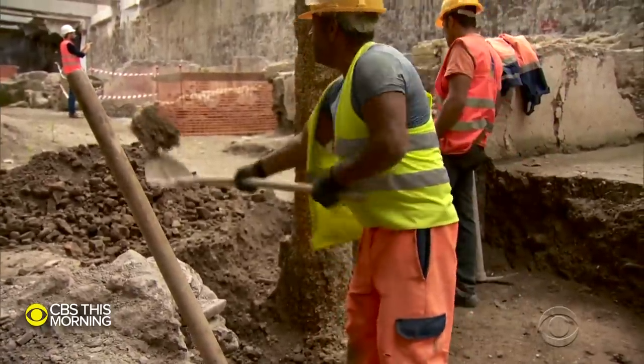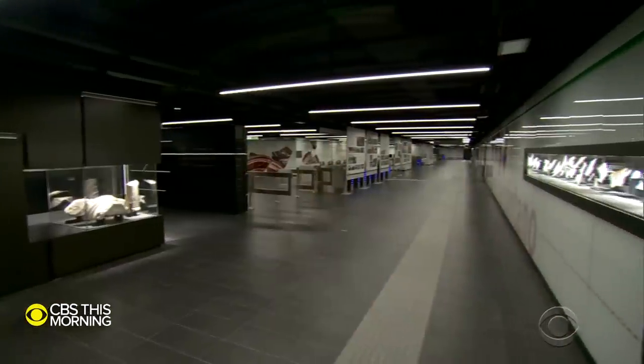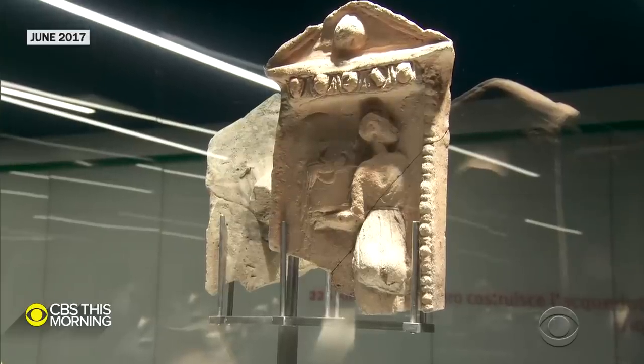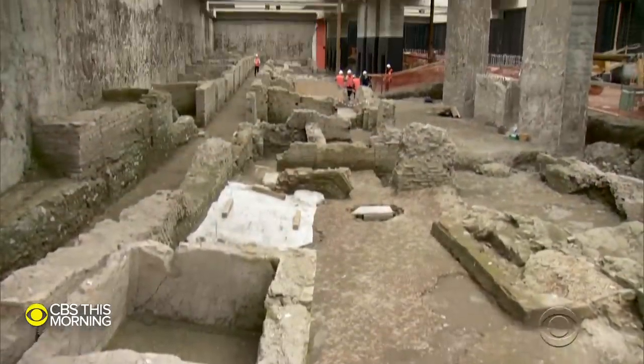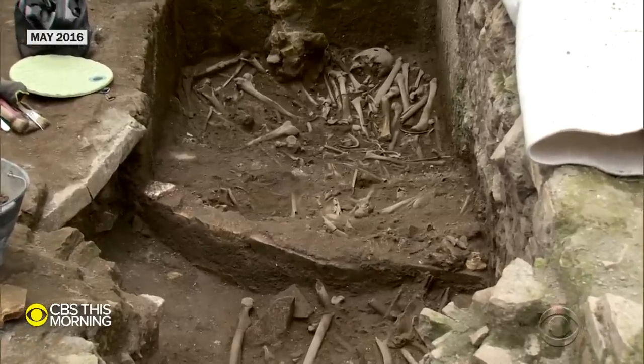Rome is constantly finding pieces of its past. We've explored a metro station where they've created a museum with all they've found. Some of the subway excavation discoveries are too big to fit in glass cases. These were the military barracks of Emperor Hadrian. If you're a restorer, Rome is a good place to work.